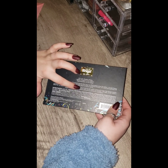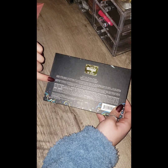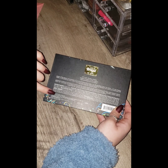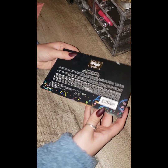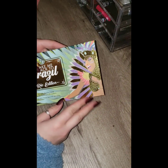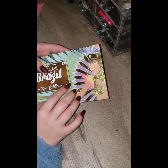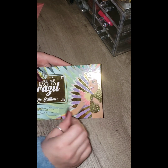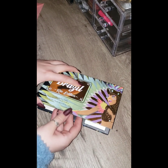It has it in Spanish, and then actually I think that's French. Yeah, that's French. And then they've got the ingredient list down here. Some confetti at the bottom. It has a texture to it as well. If you can't tell, anything that glitters on the cover is textured. And then the metallic parts are smooth. Let's open her up.